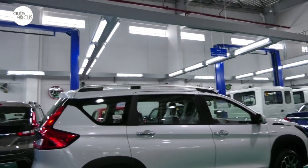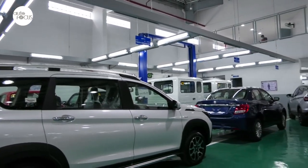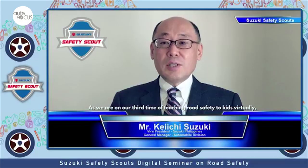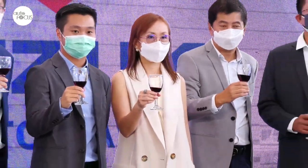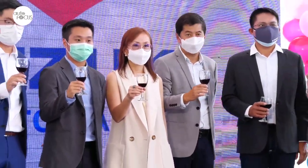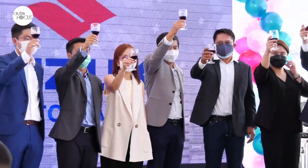For a long time, a lot of the Suzuki car owners here had to go elsewhere to get their car serviced, but now we're expecting a bigger volume. That's why we prepared a huge facility for the Caviteños to enjoy. According to Suzuki Philippines Vice President and General Manager for Automobile, Heichi Suzuki, the new partnership with NXT Mile Motors, headed by Mark Angelo Tiongson, will help Suzuki reach more Filipinos looking for a reliable mobility partner.